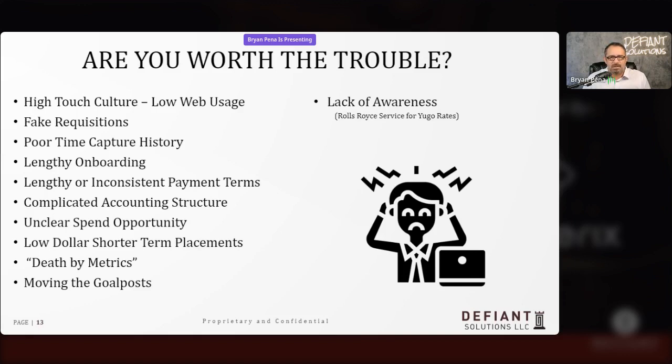You increase or change your expectations? And then lack of self awareness, understanding the size of your deal relative to the services that you're expecting to offer. Are you expecting Rolls Royce services or Yugo rates? That's a great sort of aphorism. And understanding where you fit into that deal stream is important.